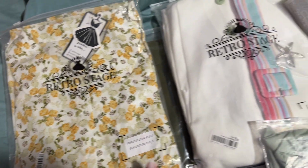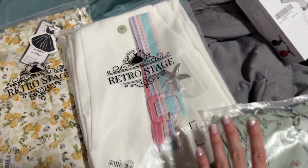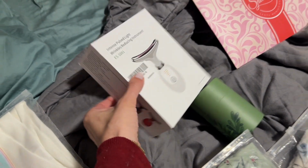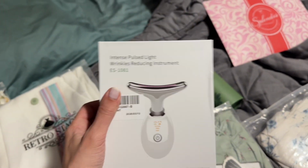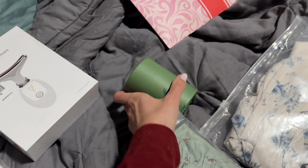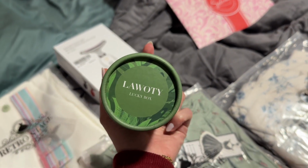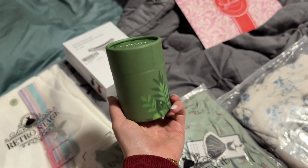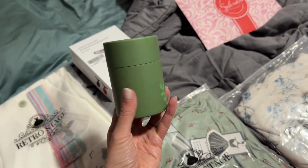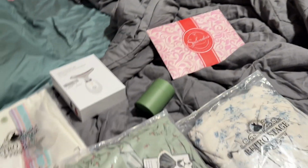They're all like throwback, retro, vintage inspired outfits. We've got this one, which I think I will use tonight and I'll probably film it, but it's one of those red lights for skincare. This is a bath bomb with jewelry inside, like a surprise jewelry. So exciting. And then of course, June Splendies.